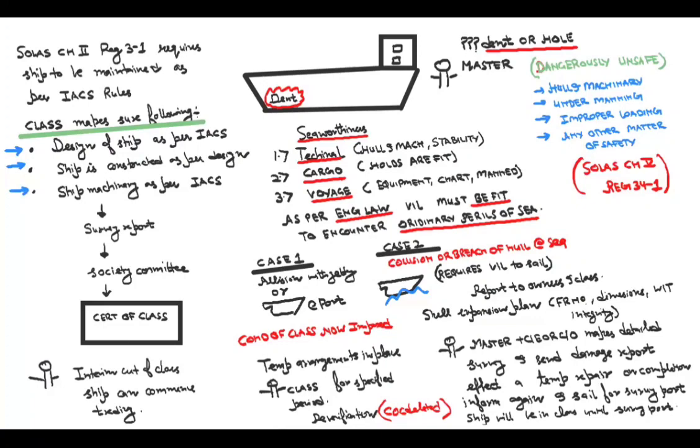Let's discuss case number 2, where you have a collision at sea, or breach of hull at sea. So what do you do? In this case, the vessel requires to sail, isn't it? The vessel has to come from that location to a repair yard, right? Or to a place where the surveys can be arranged. So in this case, first of all, a master should immediately report to the owners in order to comply with the class rules. And then, of course, the owners or your technical superintendent will be reporting it to the classification society.